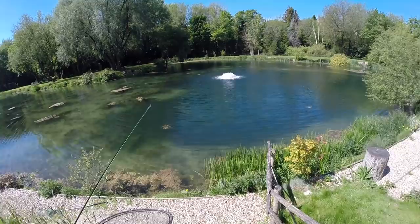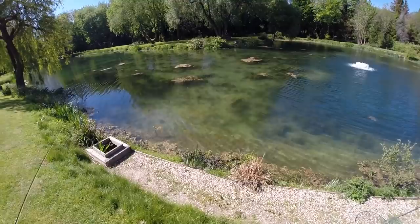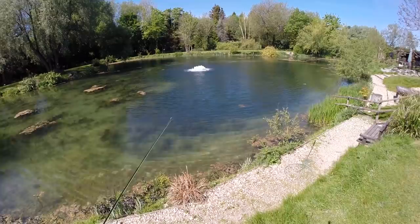So I think I'll have a walk around first. Yeah, there's that trout just there. Now, what I fancy coming back is with this fly, if it sinks, and it should sink, is out here, I could let a fly drift around suspended about 3 feet down and put a buoyancy aid on it, on the leader to help hold it up.